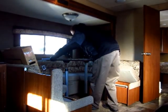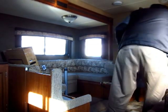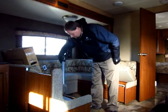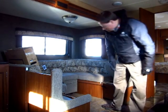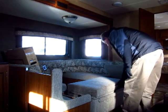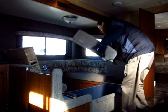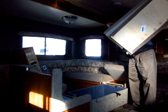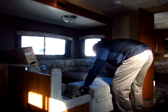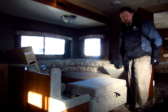Now, the other cool thing about the Jayco booth dinettes, if you pull the table out real quick, you can actually pull the center area out with it. And even better, it's also a storage chest. So you can use that for maybe grandkids' toys, something like that, blankets, pillows, things you don't use that often.